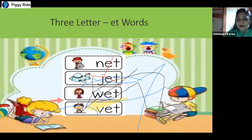Where is Divija? Divija, can you read this? Yes, read the first word. Read the first word. Unmute yourself, Divija. Okay.